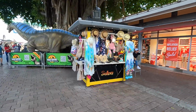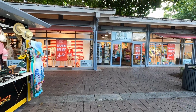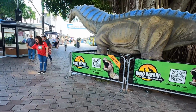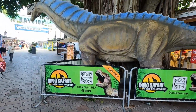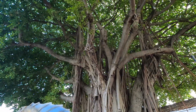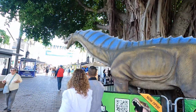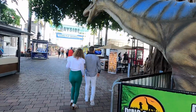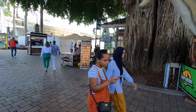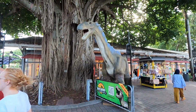Okay, as we continue on, there's a vacation supply store right there where you can buy all kinds of beachwear and stuff. And then we have a big dinosaur here, underneath a huge banyan tree. The size of this thing. It's huge. Around the front of this dinosaur here. Picture of him from the front here. There we go. Pretty cool.